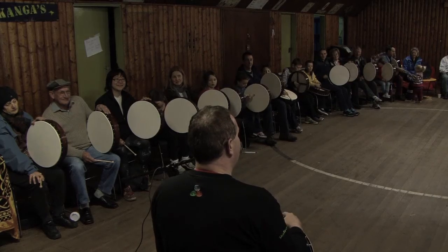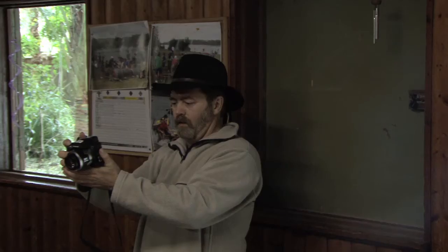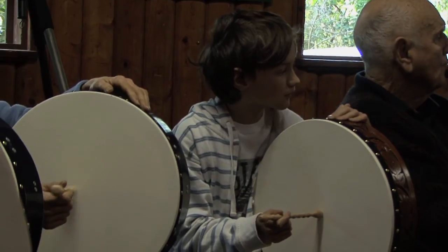I want you to get your stick and hold it up in the air like this. Hold it just like a pencil. Imagine you're writing on a whiteboard or blackboard, or you're down the pub having a game of darts. That there is exactly how you hold this stick. Point the tip of the stick in towards yourself.